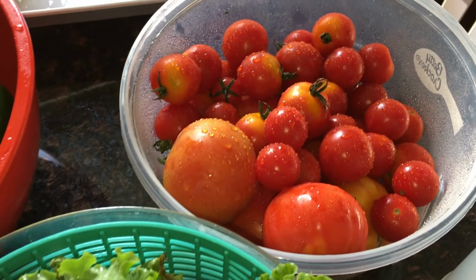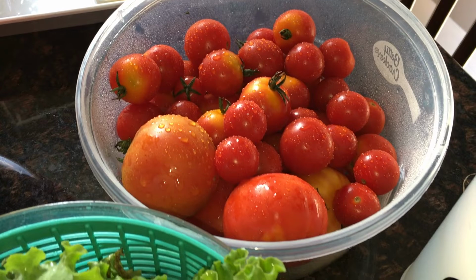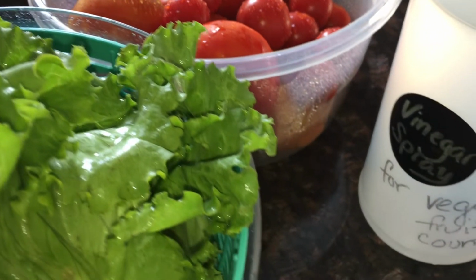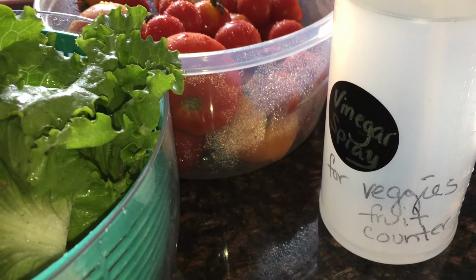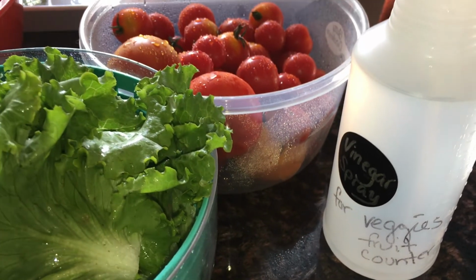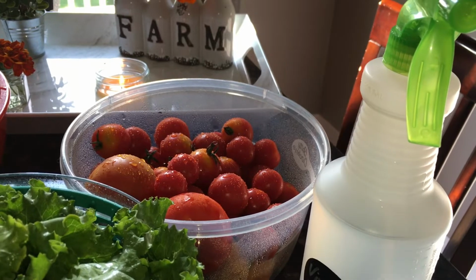I have the heads of lettuce sitting in here as well. And the tomatoes, I just grabbed another bowl, put those in there, and sprayed them. There's my vinegar spray. I just keep it in a bottle I get at the Dollar Tree. It's like half water, half white vinegar, and I just spray it on there. I usually let it sit for about 10 minutes or so.